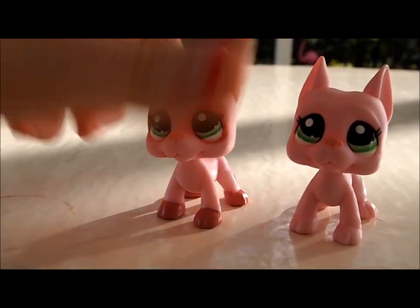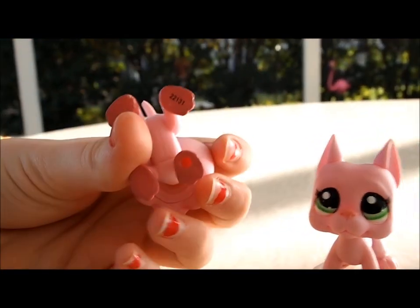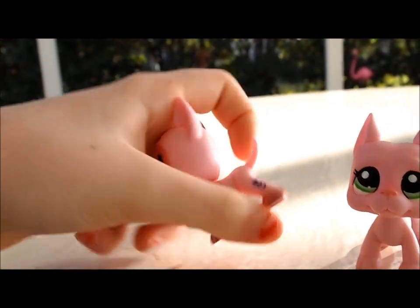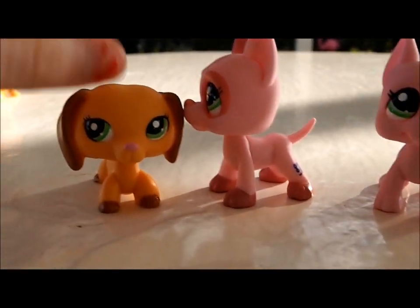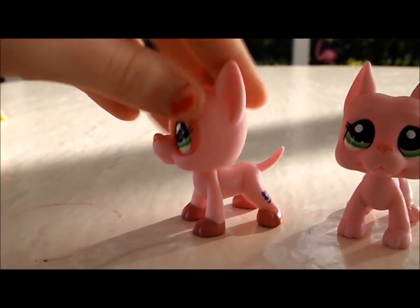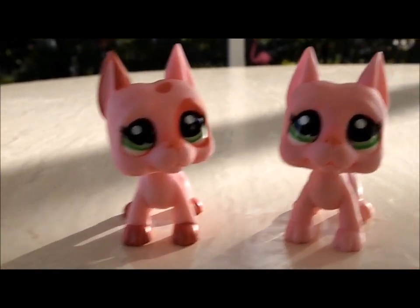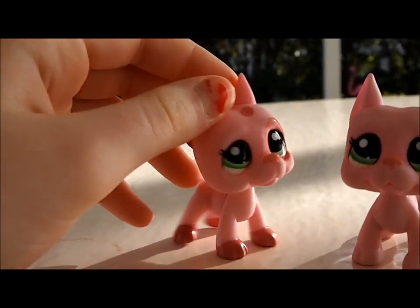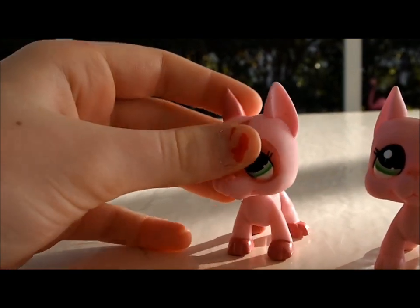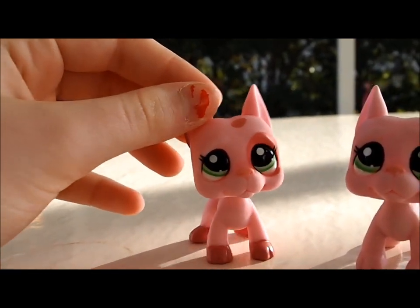But on its foot, the number is 22131, which is the same as the Cozumel Dachshund. And I am so happy. I can't believe it. Because I even saw a few people with this Great Dane, and I just supposed they got it from eBay prototypes or whatever. I was never actually really sure how you got it.